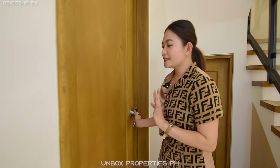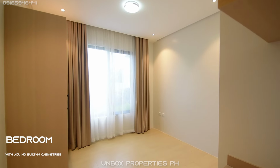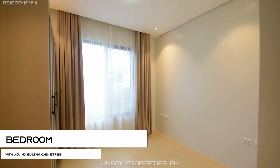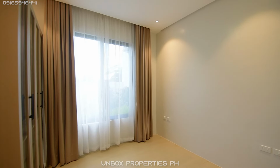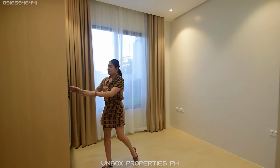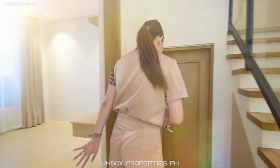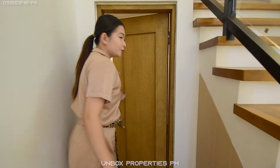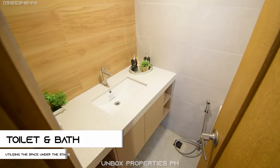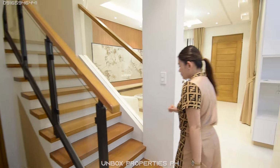Okay, so this is the first bedroom on the ground floor. So this one is semi-furnished. Some of the rooms walang mga beddings. But this room has its own ACU and then the closet. Magaganda yung mga closet nila. It's glass. At least makikita mo yung laman sa loob. Now after that is we have your powder room, of course. Well, actually it's full but meron din siyang shower space. Okay, let's go upstairs.